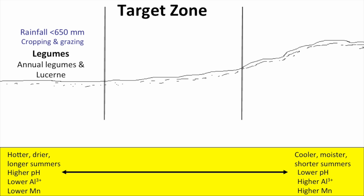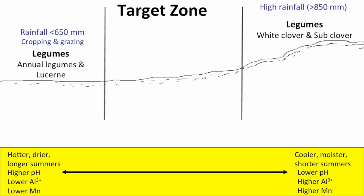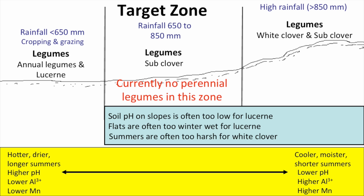In the rainfall zone below 650 millimetres we have largely cropping and grazing landscape, and there are a range of annual legumes and lucerne sown in that area. In the high rainfall zone above 850 millimetres, the legumes mostly sown are white clover and subclover. And in the target zone that we're talking about for Lotus corniculatus, the 650 to 850 millimetres, subclover is primarily the legume sown. There are largely no perennial legumes sown in this zone, and the reason for this is that the soils are too acid or waterlogged for lucerne, and the summers are too harsh and dry for white clover.